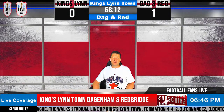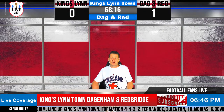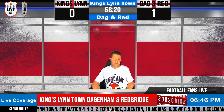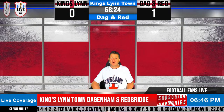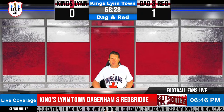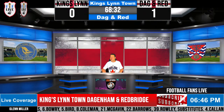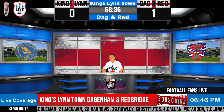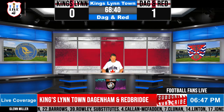And it's played through over the top. And it was just too strong, too far for the Kings Lynn forward. And it goes all the way through to the Dagenham and Redbridge goalkeeper, who clears it downfield up to the halfway line. Out on that far left-hand side. Here they come again. The boys in red and blue are on the attack. Let's have another one. Played down that left-hand side, and it's going to go all the way through for a goal kick to Kings Lynn.